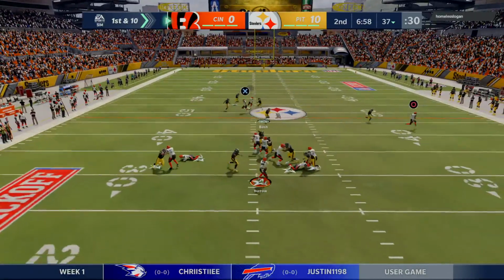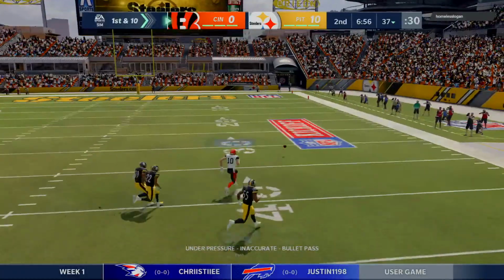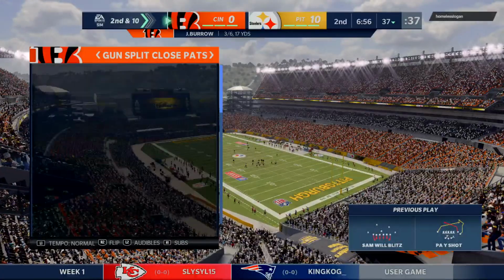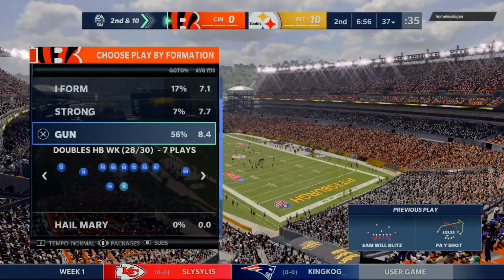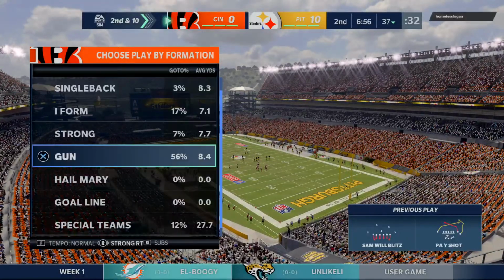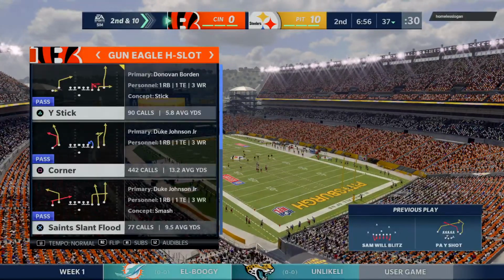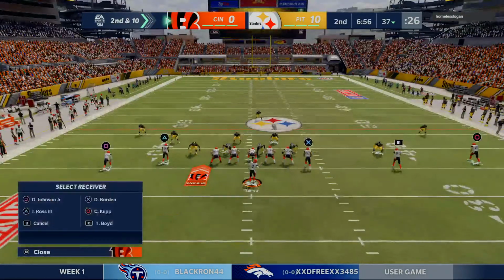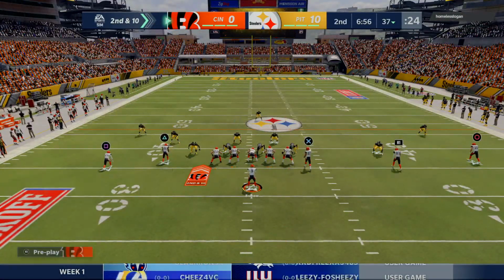Here's Burrow setting up to throw it. It's incomplete. Took a shot, couldn't connect. He was looking for Cooper Kupp there, and it's second down. I tell you, Brandon, this defense is playing with some confidence. Haven't allowed a point yet. Flying to the football. I'm telling you, it's almost 11 to the ball on every snap. Another nice job there to force an incompletion.